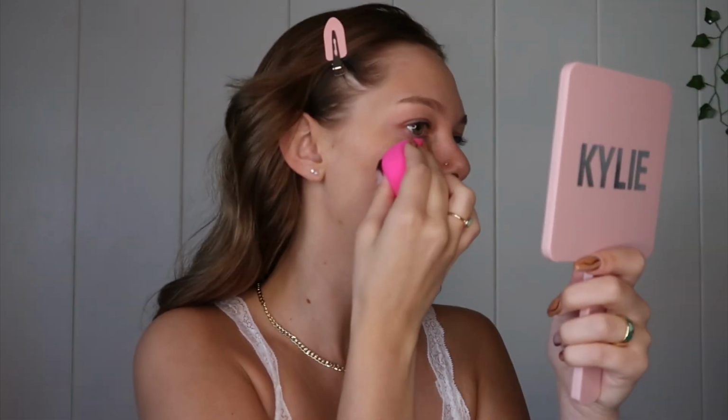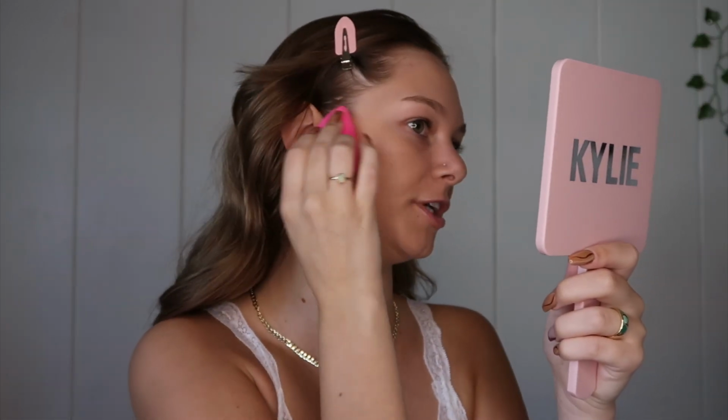It's like a finer sponge, if that makes sense, but this one's more airy and fluffy. They're both great, but spending 20 bucks on a little piece of foam seems a little excessive to me, but I'm gonna go get this wet really quick and then do what she did. Beauty sponge is wet. Kind of just pounces it around to make sure there's no streak marks.